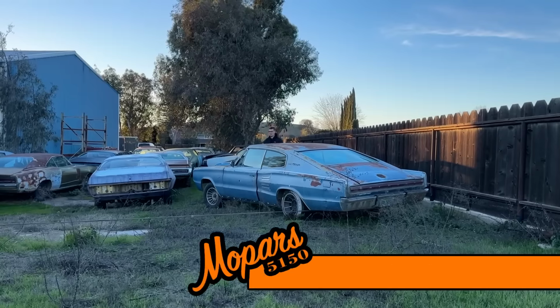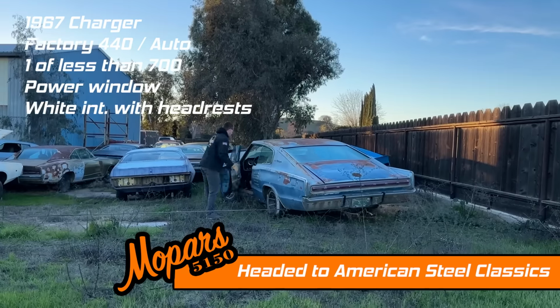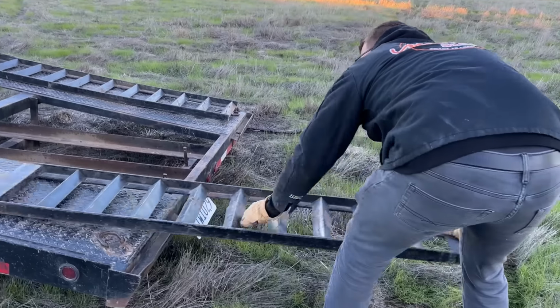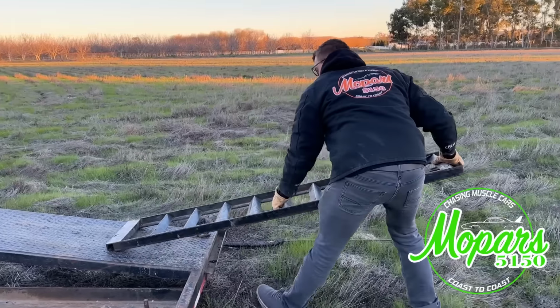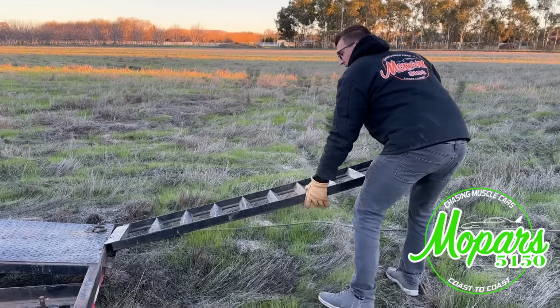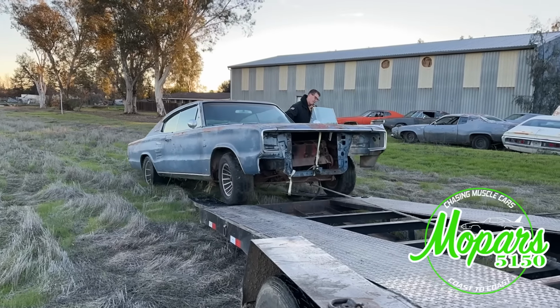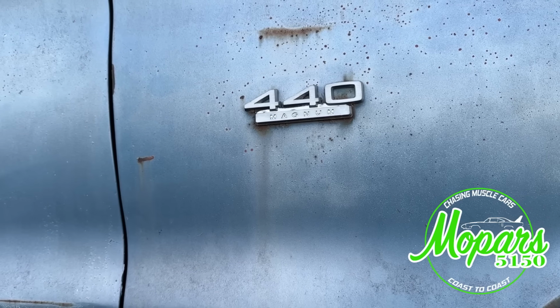So we're going to head down there. We're going to load up some cars. We're going to head down there, and we're going to hopefully buy this car. Meet a gentleman. He's only had it a few months. For whatever reason, he's not going to restore it or fix it up or drive it. Maybe it's too big a project. Who knows? But he's going to sell it to us, and we've already talked about a deal. Made a deal. We're just going down there.